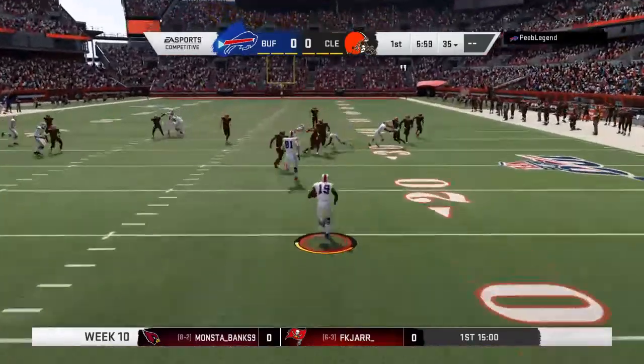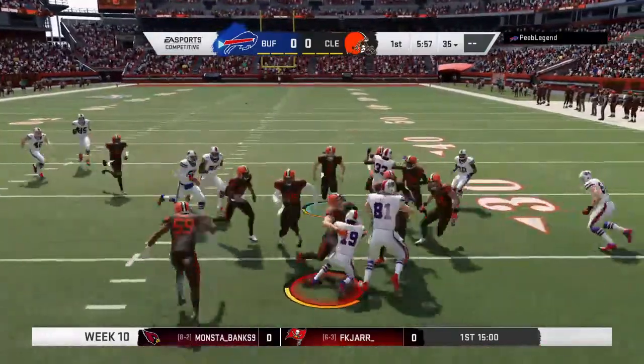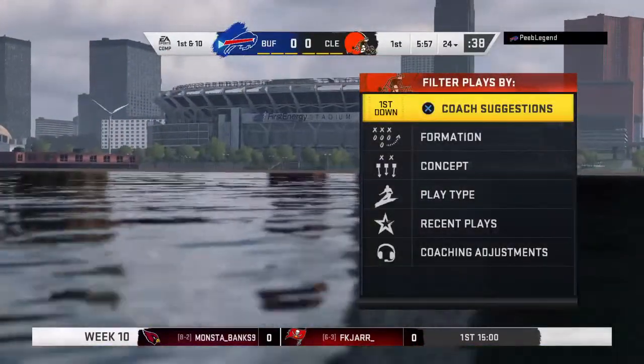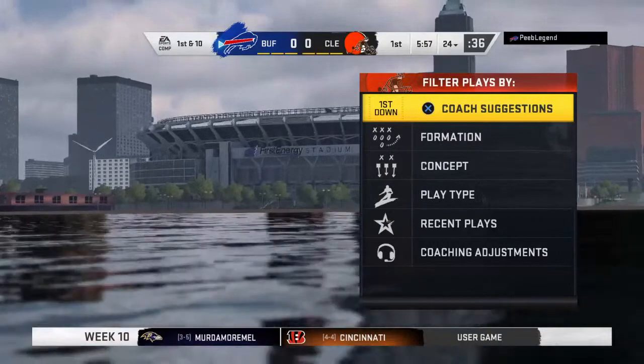This is taken at the 3. And a pretty good return here. He'll be stopped just shy of the 25 at the 24-yard line. At their own 24-yard line.